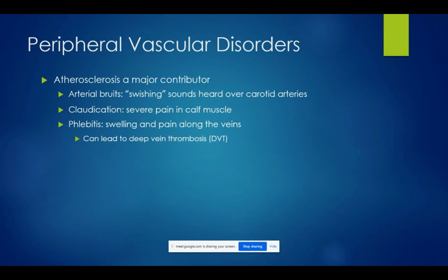You may also see redness, or maybe even a pallor, a pale color within the calf as well. So we know that could be an indication of DVT. And then also phlebitis, which is going to be swelling along the vein and pain along the veins as well. Now, deep vein thrombosis, this is not going to be arterial. This is going to be venous.